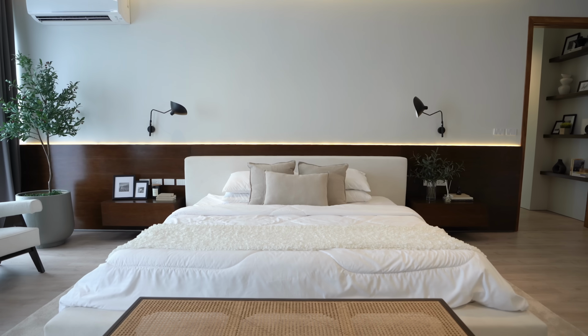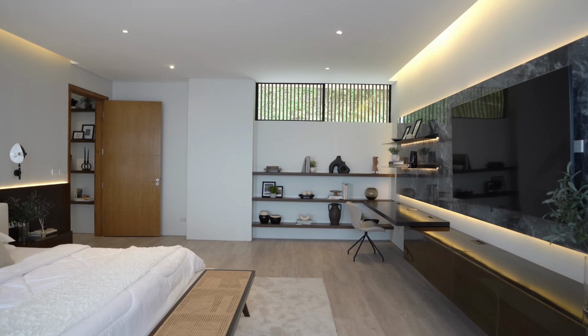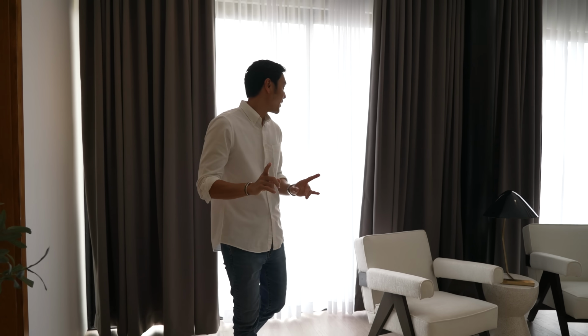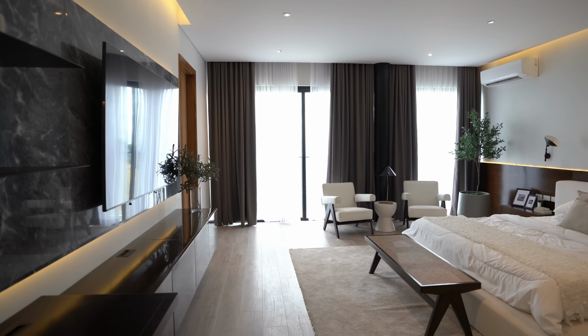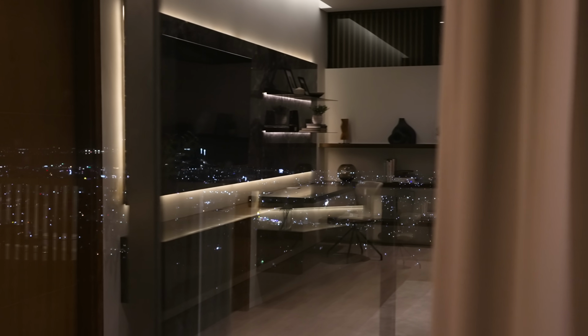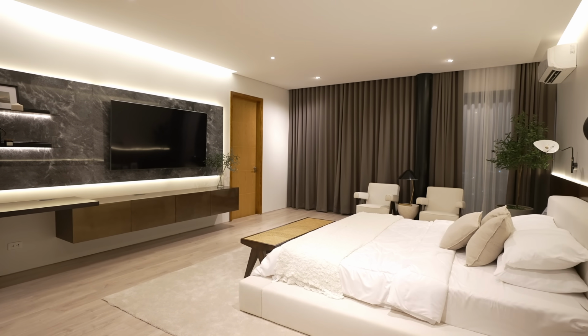So meron tayong cove lighting all over the place. Even the window right there, meron siyang mga louvers na makikita natin. So the best part about this is the view pa rin. This opens up to a wonderful view of the city. So imagine, at night, hindi ka na magsara ng curtains, makikita mo to, you're enjoying that before you take a rest.